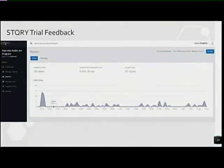You can see from this graph that between October 23rd and January 15th, we had 96 engagements with those 2 artworks. Over 40 people scanned the QR code on site using the on-site signage that we had in place. The rest of them accessed the content either via the Story app on their phone, or through a URL link.